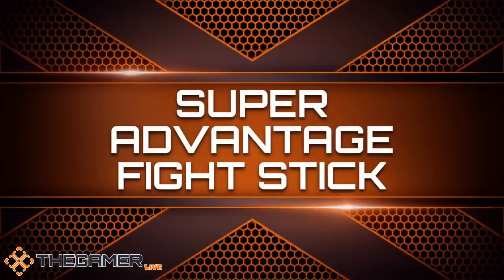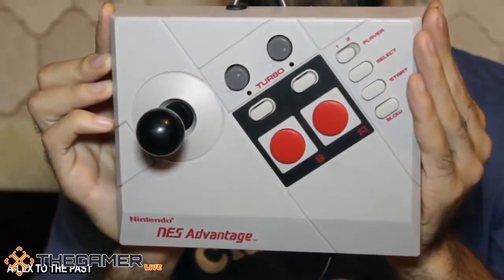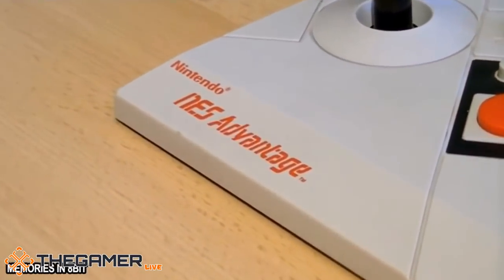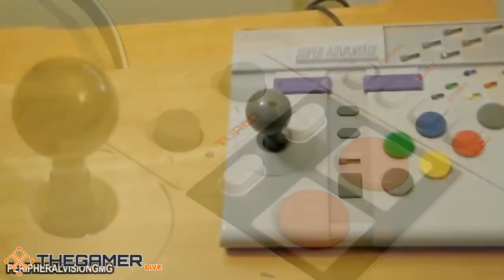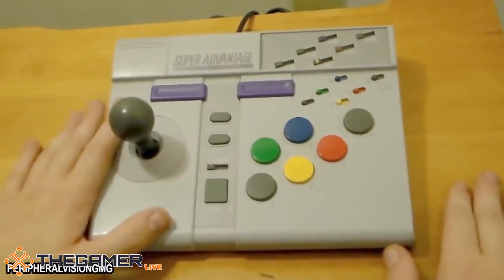Super Advantage Fight Stick. For the original Nintendo Entertainment System, Nintendo released an official fight stick called the NES Advantage. With Nintendo opting not to release a successor to the Advantage, the company Asahiware decided to manufacture one instead. Many believe this was an improvement to the original design.